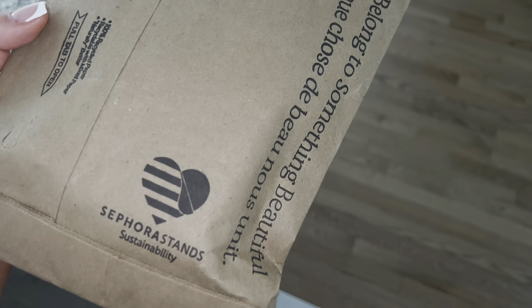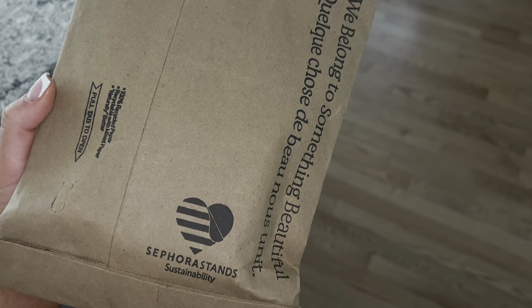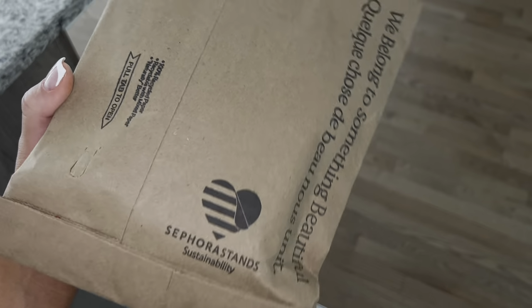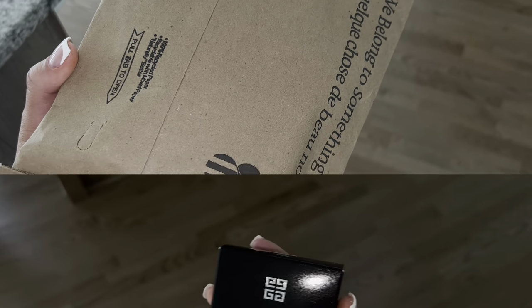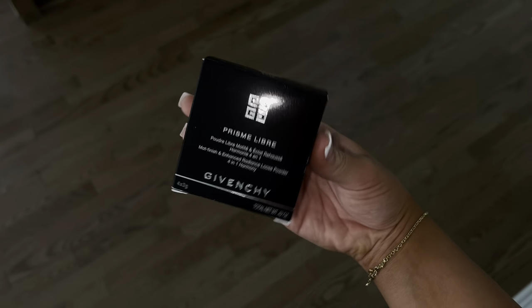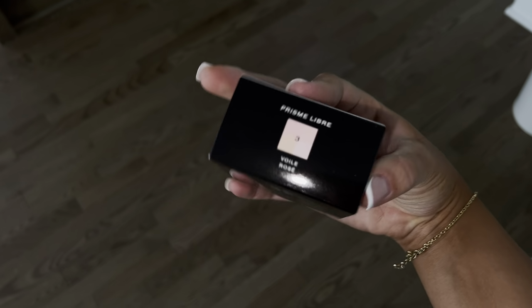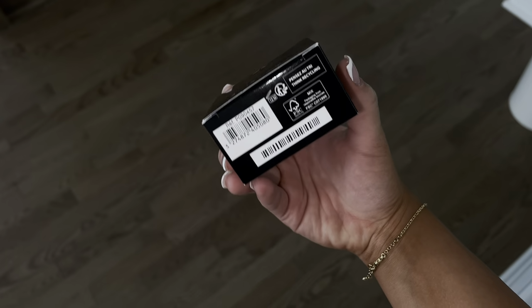So I got a package from Sephora, you guys. I showed you in my previous vlog that I did some online shopping, and today I got the package. So I'm going to open it up and show you what it is. I picked up a new face powder. This is the Givenchy Prisme Libre. This one has been going viral all over TikTok, so I was like, I need to try it.